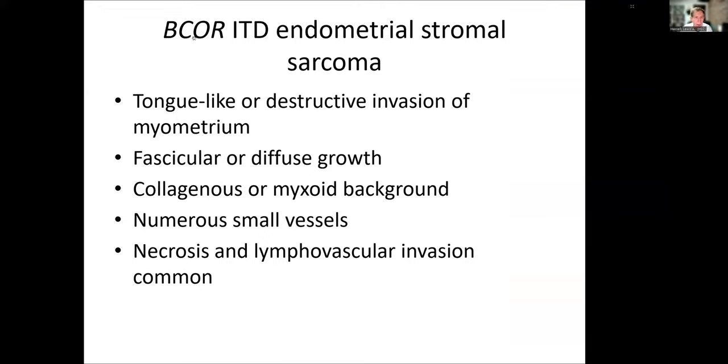So what about the other BCOR tumor, the one with internal tandem duplication? Again, this has a similar pattern of invasion. It can have fascicular or diffuse growth. It can have a variable collagenous or myxoid background, so it can look just like the previous one, small vessels and so forth. So morphologically, this is the same description as the previous tumor we just talked about.